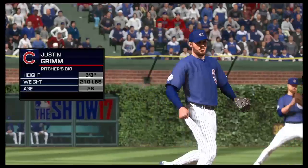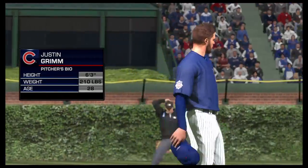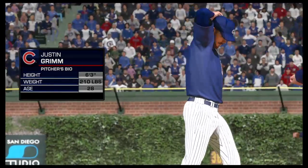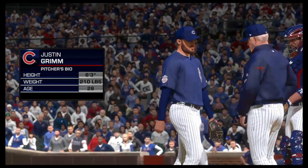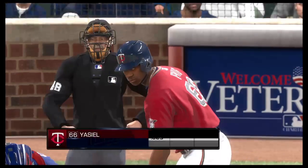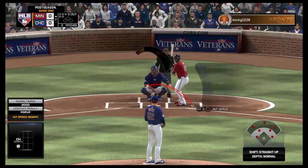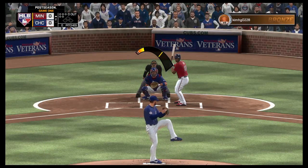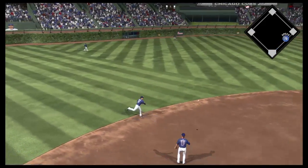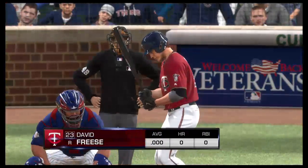Justin Grimm enters from the pen in just the second inning, so they'll hope to get some length out of him and have him stay out there for a while. So striding in, Yasiel Puig. He'll start things out in the top half of the second. Hit hard to short. Backhanded. And safe, says the first base umpire, as the throw was too late.